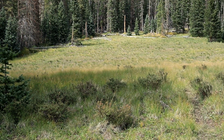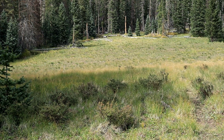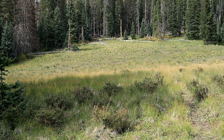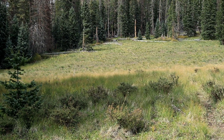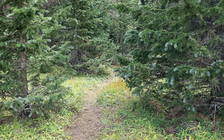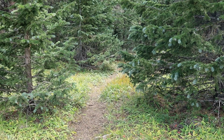Alright. I'm at the other side of the meadow, straight across, just almost straight downhill from where the trail entered the meadow. And that's where the trail resumes. I shouldn't have been following somebody else's tracks. They were going the wrong way. So I should know better than that. But anyway, this is the way you want to go. Let me give you a shot of that direction. Yeah, on the south side of the meadow, straight across from the other side, there's two little spruce trees here, and the trail goes right between them.